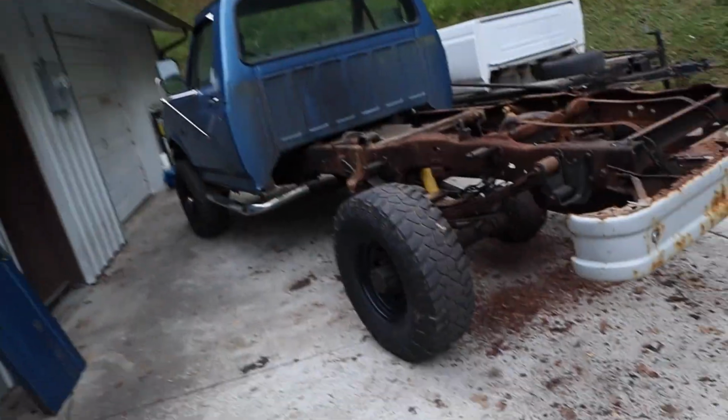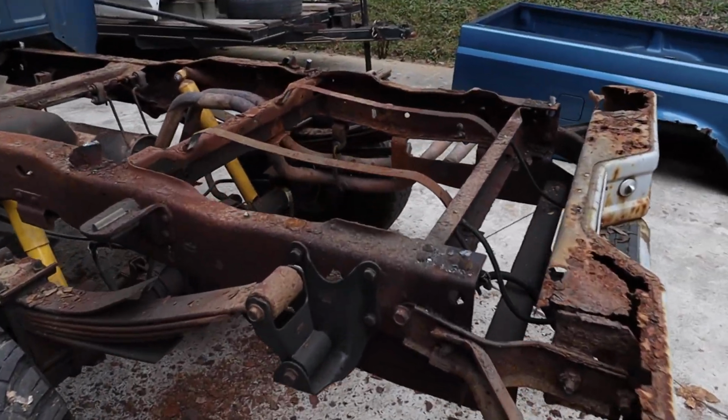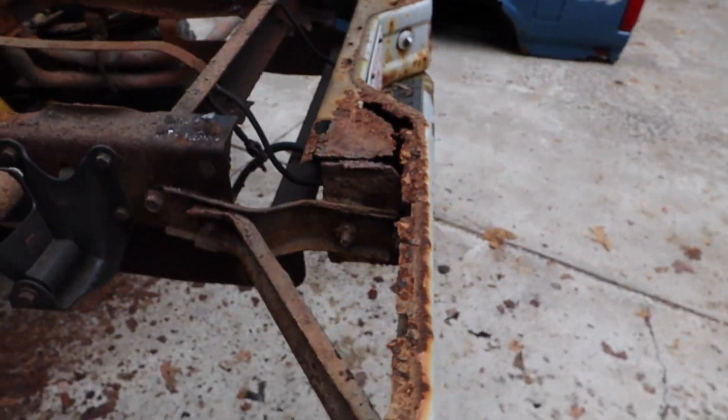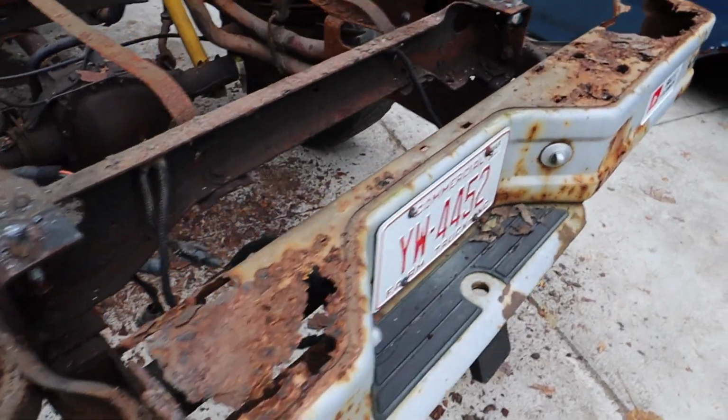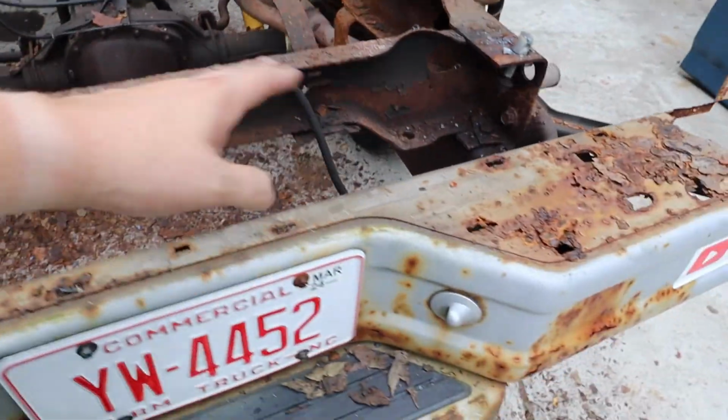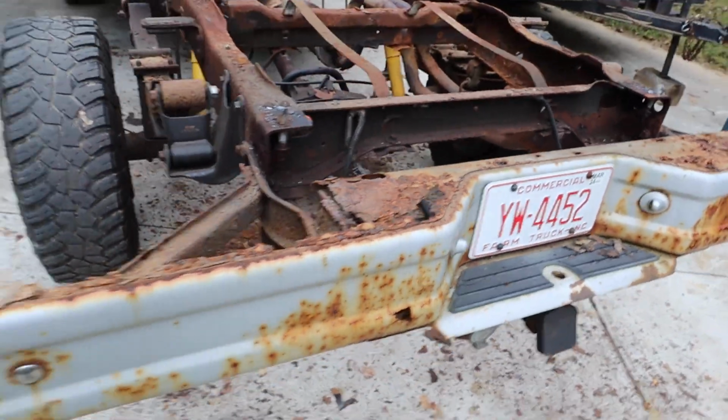We got the bed off this thing. You guys saw us drop it off, and well, I'll just show you. This is kind of what we're dealing with underneath this thing. You can see the bumper, very good condition. Definitely going to be able to reuse this. Probably not. No, we're going to cut this off with a torch and drop the bumper out of here, get it out of the way.